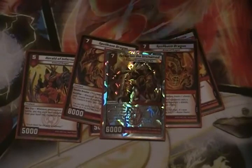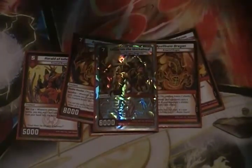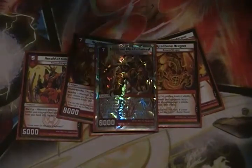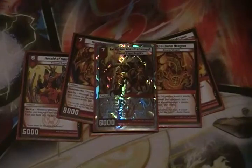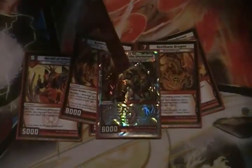I have a friend that thinks this is a bad card. He's like, why is that $30? That's not that great. I'm like, well, yeah, it is. And I explained it to him, and he still didn't see it. And that's why he's not topping anymore. But it's just such an amazing card.